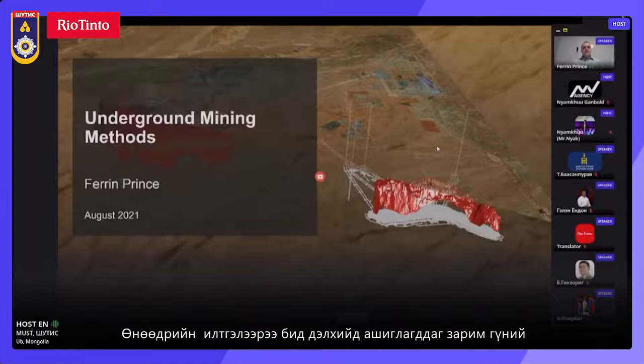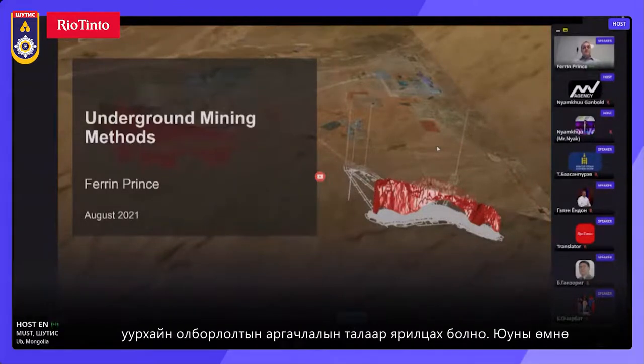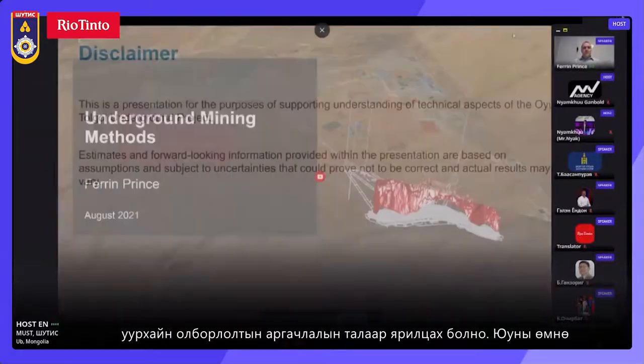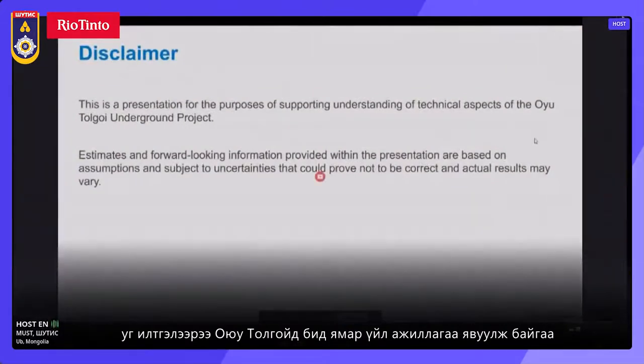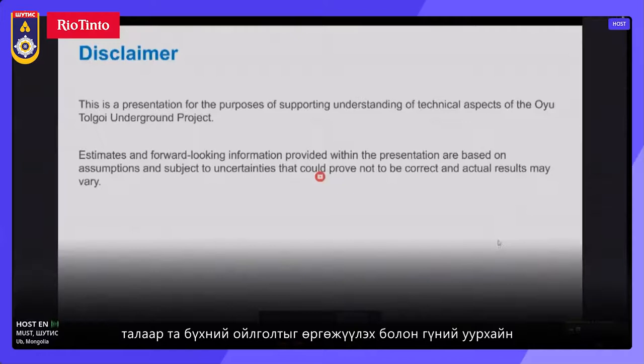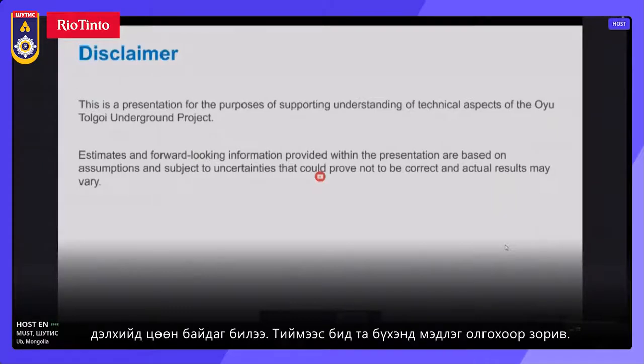The presentation today is to talk a bit about some of the underground mining methods that there are around the world. And before we get started, I just want to touch on that this presentation really is to support everyone's understanding of what we're doing at Oyu Tolgoi, and to help everyone gain a better understanding of underground mining, especially block caving, as it's new to Mongolia and there aren't a lot of mines around the world that do block caving. And as such, we want to help everyone to learn.